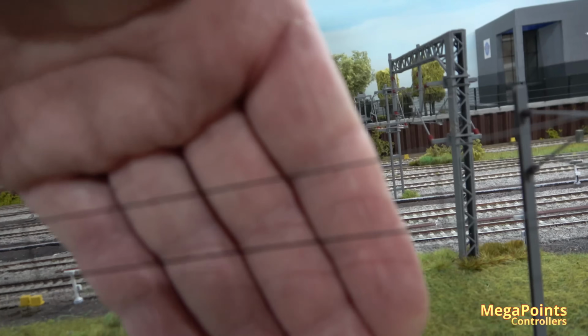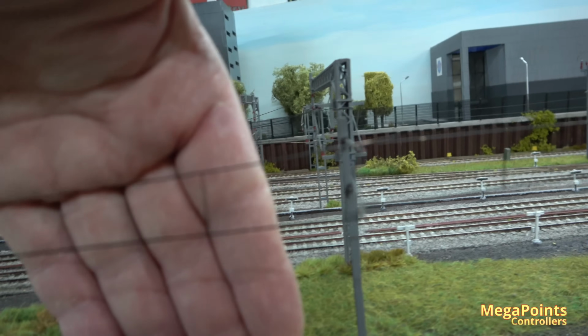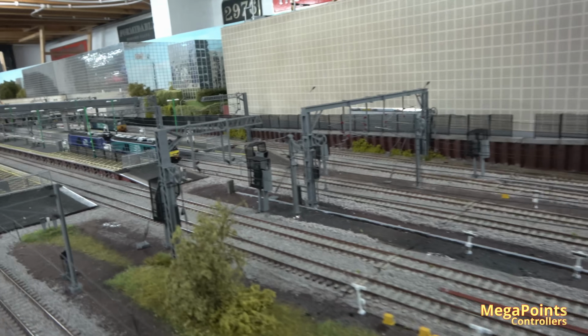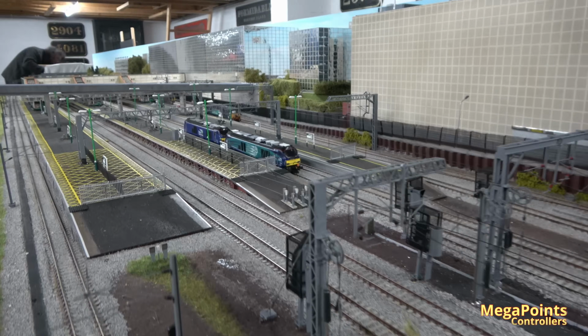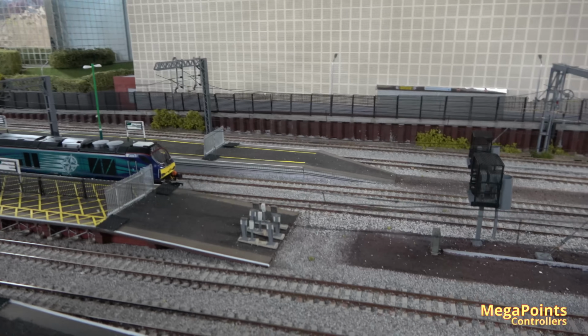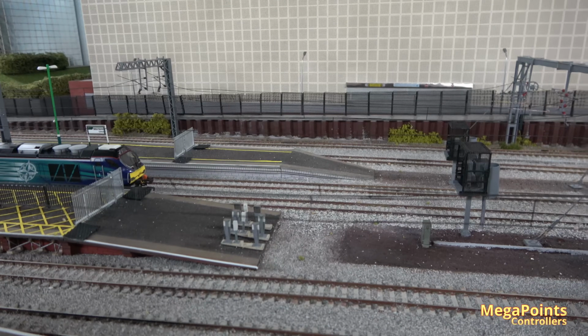Look at this one here. And every track scaled and modelled correctly. It's almost like the tracks themselves are incidental.